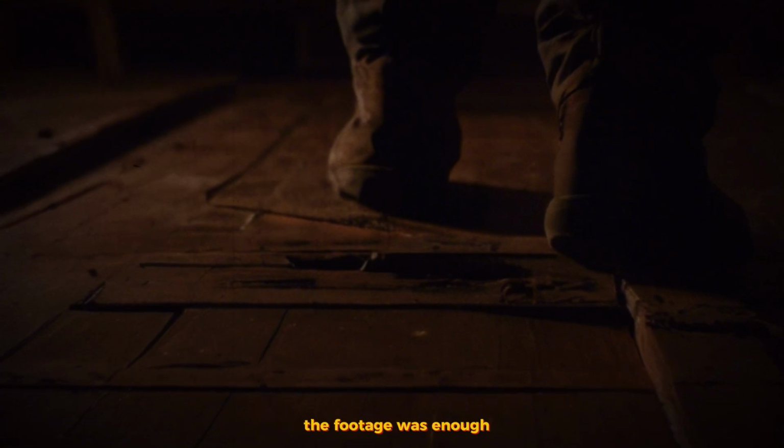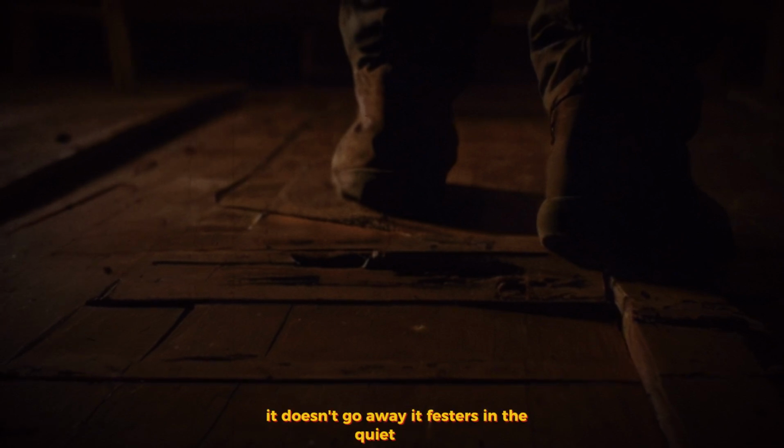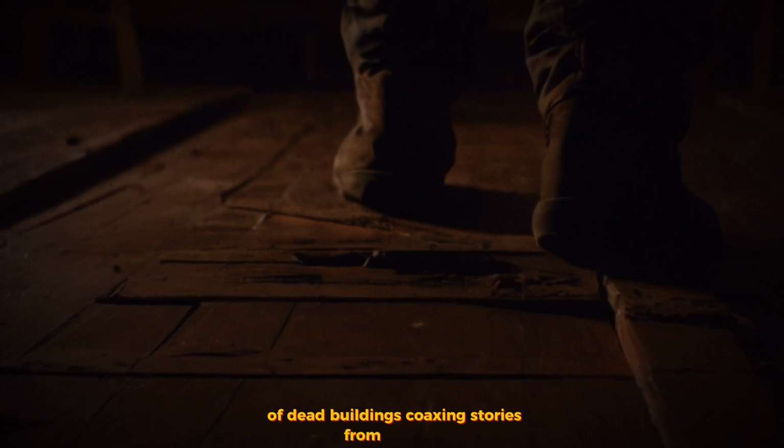I told myself I wouldn't go back. The footage was enough: the low-resolution figure watching from the hallway, the sound of footsteps where there should have been silence, that humming. But curiosity is a disease. It doesn't go away, it festers in the quiet hours, especially for someone like me, someone who spends their life in the bones of dead buildings, coaxing stories from the dust.